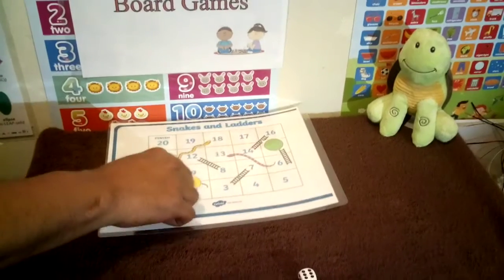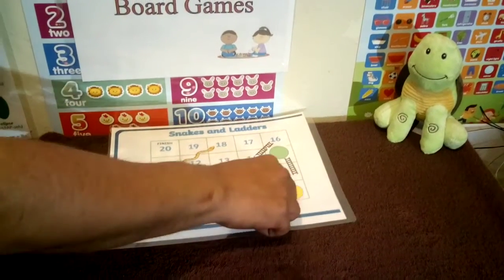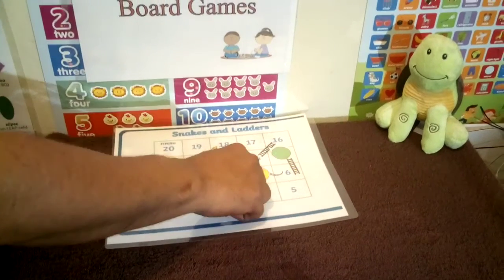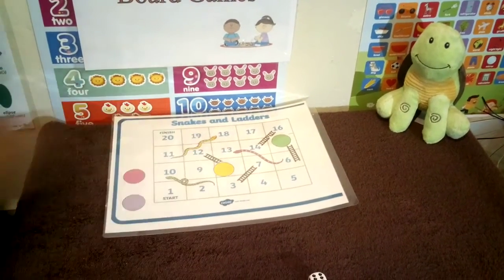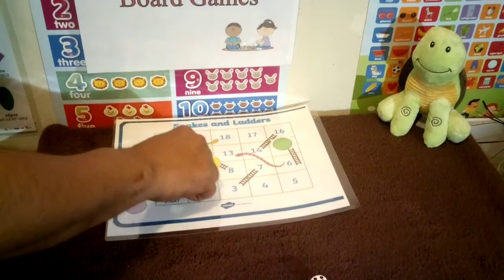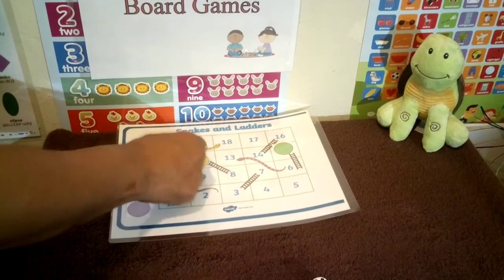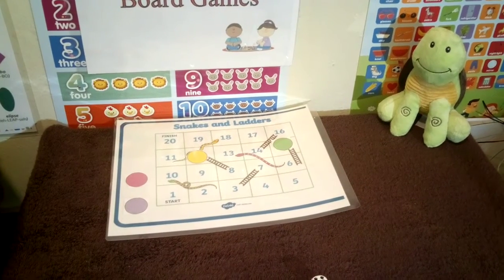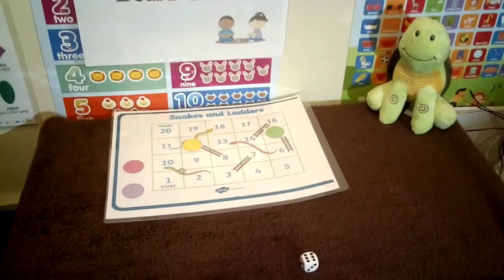I got a 6. Can you count with me? 1, 2, 3, 4, 5, 6. I got a ladder. What does that mean? That's right, I get to climb up. I'm on number 12. Excellent. Whose turn is it now? It's Timmy's? Okay, I'm gonna go for you, Timmy, okay?